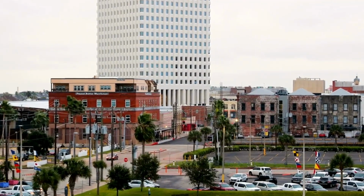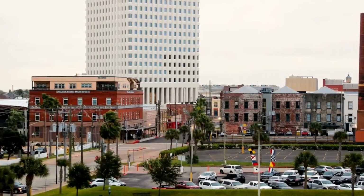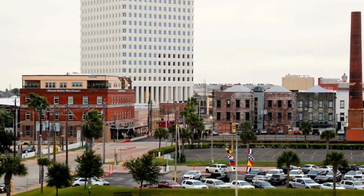Galveston comes from a maritime past, and there's also a seaport right here about 2 blocks away from the Strand. So I also encourage you to check that out when you're here in Galveston. There are a lot of restaurants, seafood, things like that.